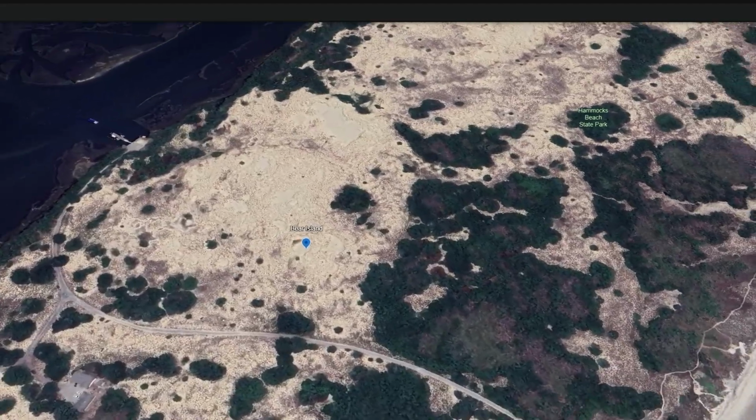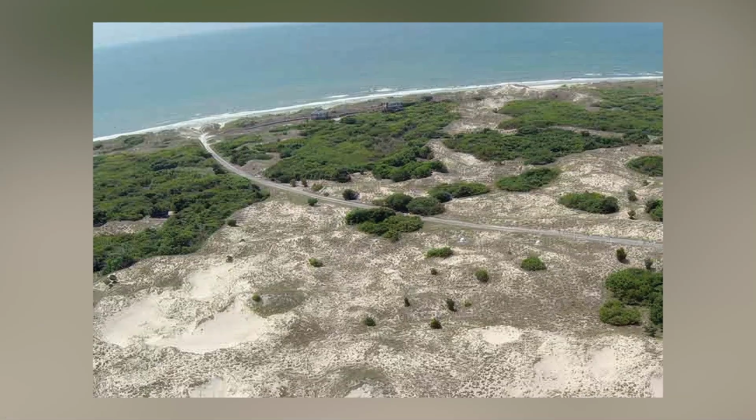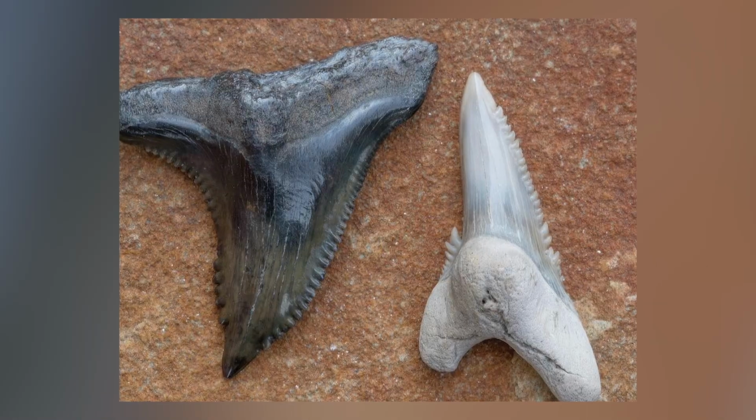And if you keep your eyes peeled, because it's uninhabited, which means a lot of it's untouched, you're gonna see a ton of shark's teeth that have washed up on the shore. If you're looking for shark's teeth on Emerald Isle, you'll find some, but because so many people visit there, there's less of them because people pick them up and take them with them. But if you want to find a lot of shark's teeth, go over to Bear Island, walk along the beach, and you're guaranteed to come home with a cup full of shark's teeth.